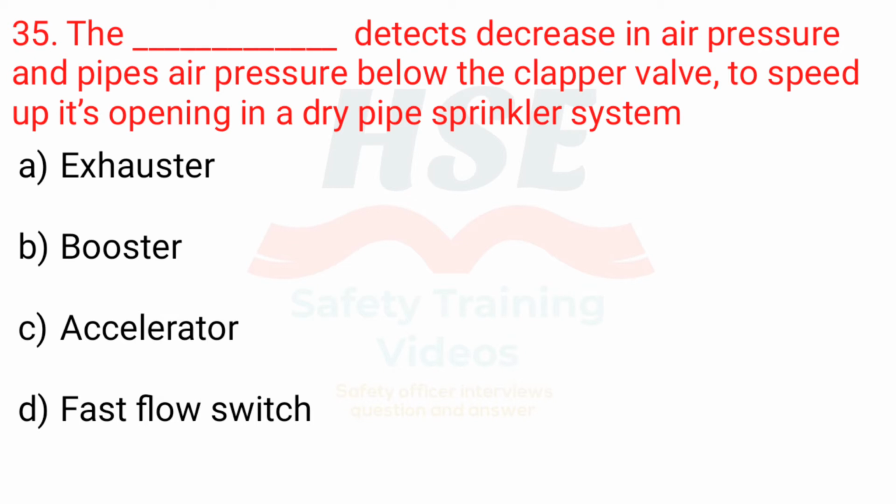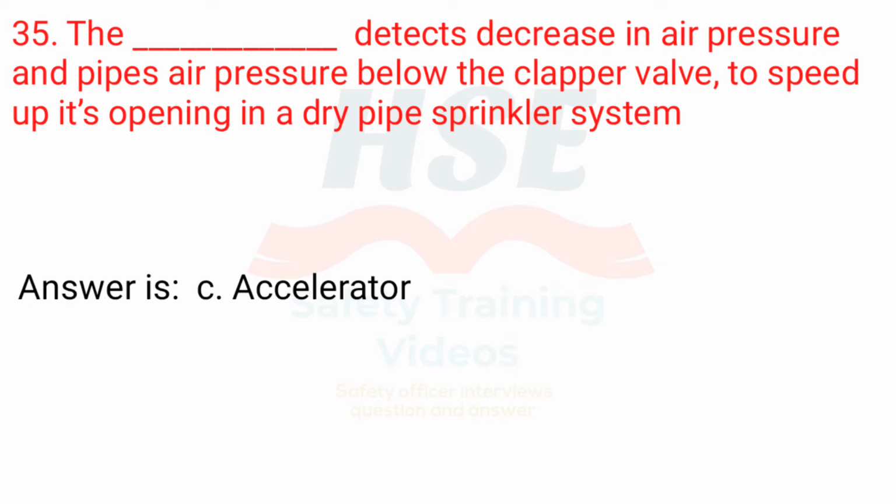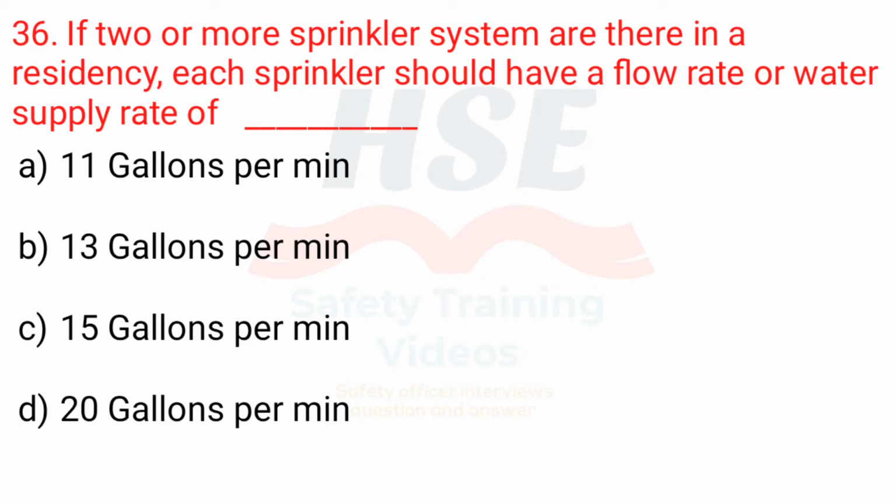35. The detects decrease in air pressure and pipes air pressure below the clapper valve to speed up its opening in a dry pipe sprinkler system. A. Exhauster. B. Booster. C. Accelerator. D. Fast flow switch. Answer is C. Accelerator.